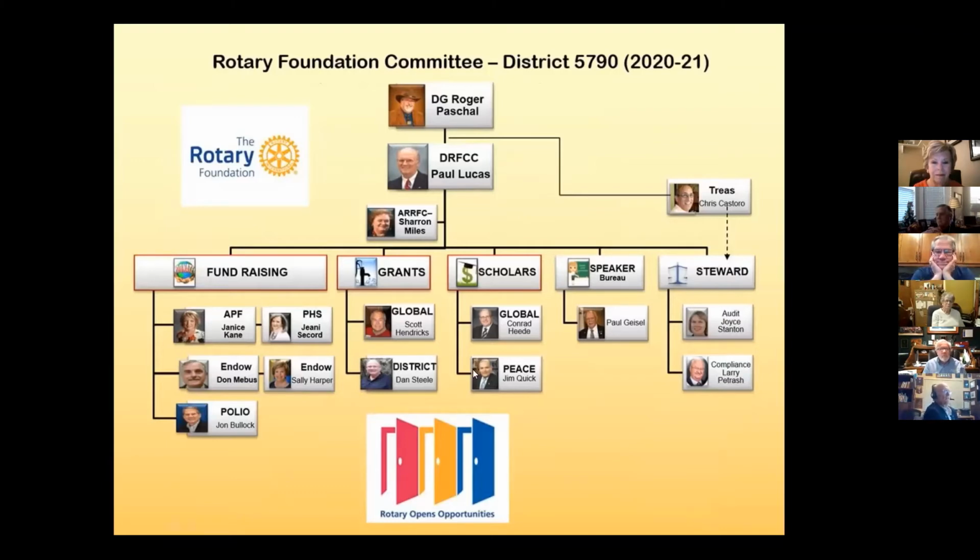So this is our group here, our fundraising arm, where the folks that will be talking to you tonight, the grants and scholars. We had last week, Paul Geisel is the head of our Speakers Bureau, and he can help line up speakers for you, or you can contact any of our committee chairs and invite them to address a subject for your club.